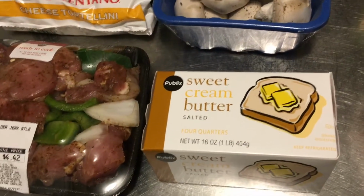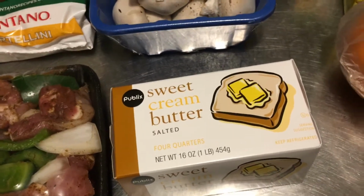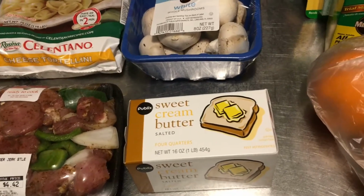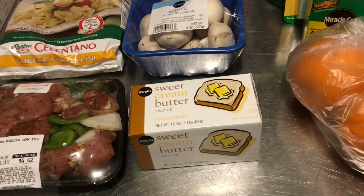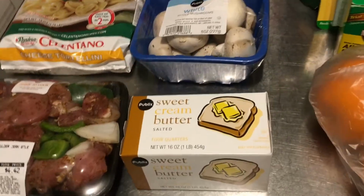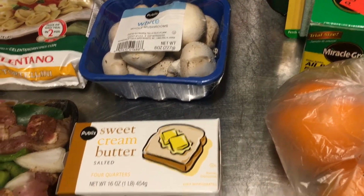Let's see, the butter. The butter is so expensive right now. $4.06 for one container of butter. I'm gonna go online and start looking around and seeing where I can get butter on sale where I can buy maybe a case of it and put it in the freezer, because that is ridiculous. So I just picked up one of those because I pulled my last one from the freezer.